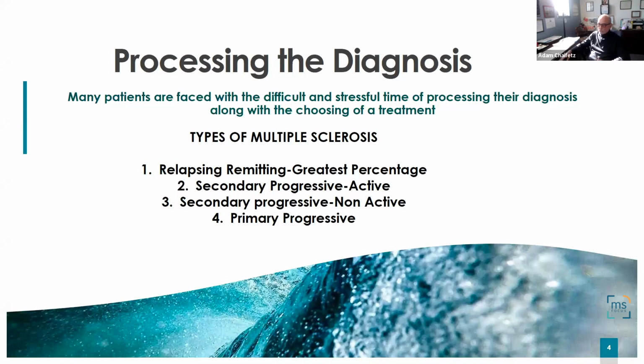Well, because the treatment regimen, what the patient's going to be given for treatment, is going to depend on that specific diagnosis.